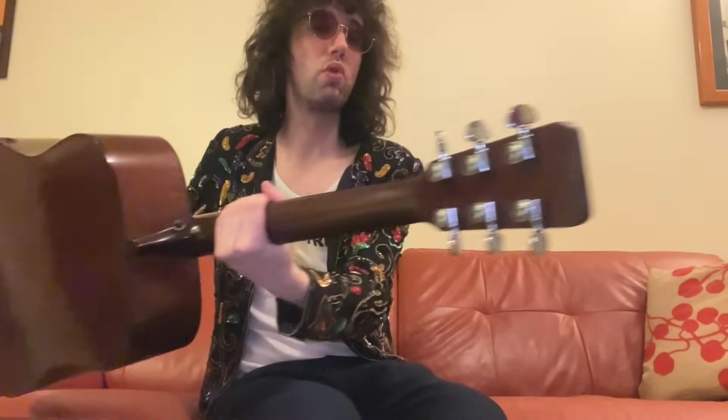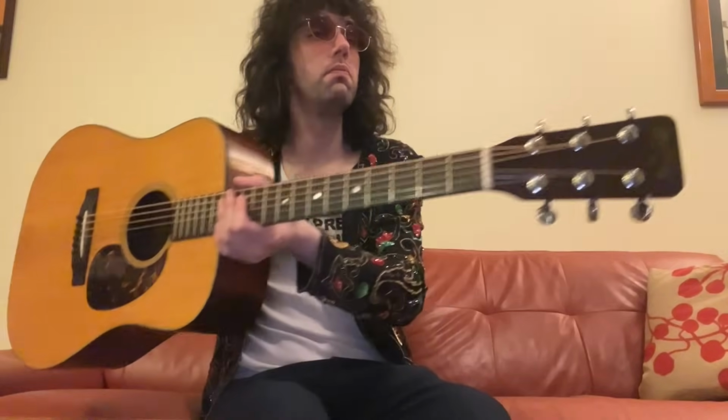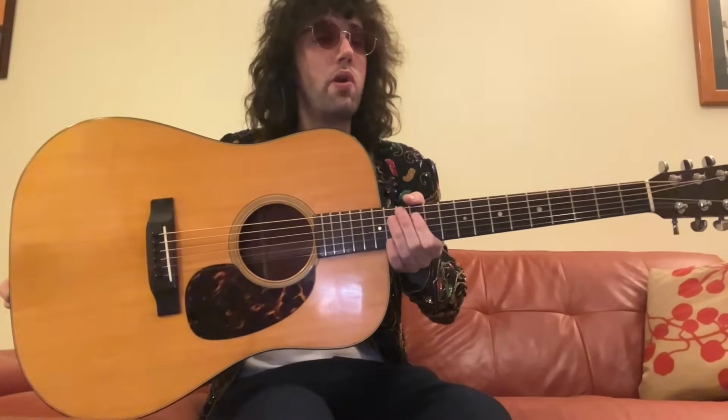Has original Grover Rotomatics on it. But it's just a lovely sounding guitar, and I really enjoy playing it. I don't play as much acoustic these days, but when I do, I like to pull this one out, particularly if I'm wanting like an old school country kind of a vibe. I'll use the little Gibson Parlor for playing blues, but if I want kind of an Ernest Tubb, Hank Williams, Hank Snow type of a thing, Johnny Cash, Elvis, etc., this is the one. 1967 Martin D18.